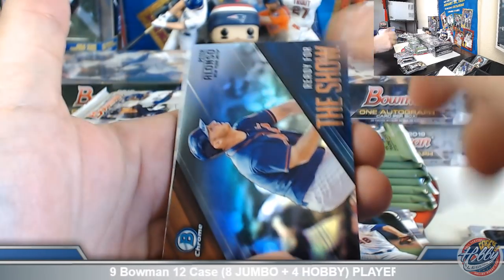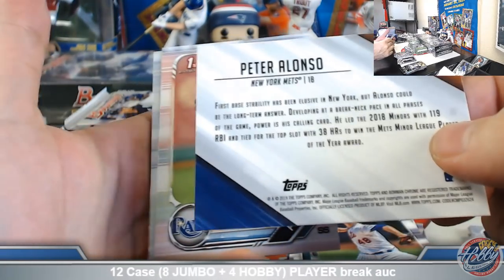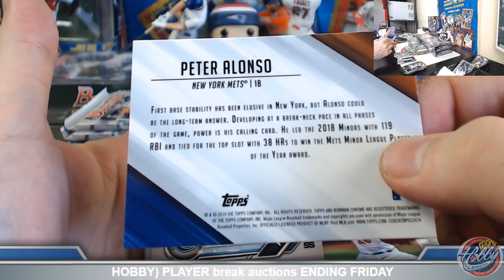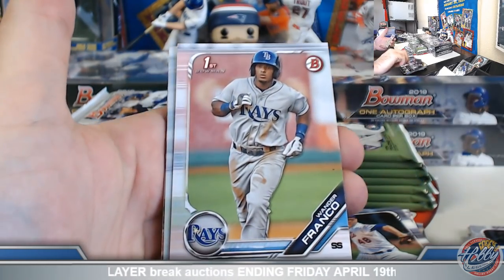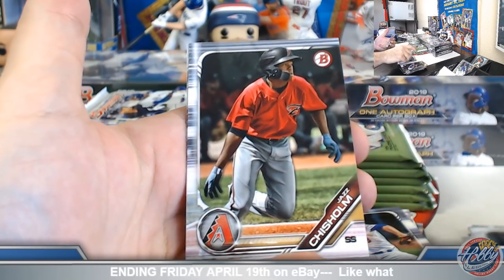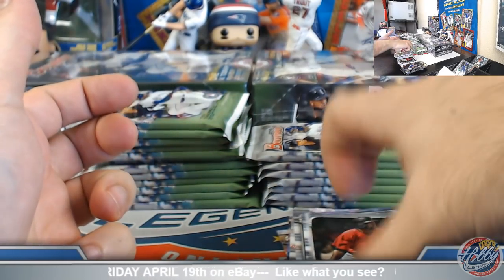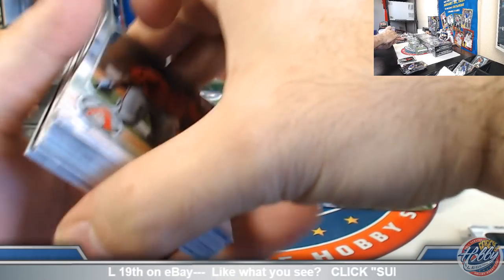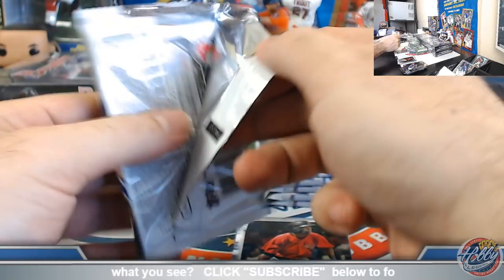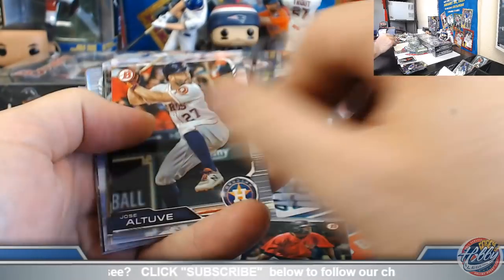Pete Alonso, ready for the show. Let's just see what they were forecasting here. Looks like it. Wander paper. Hang on to your paper, boys and girls, right? Paper and chrome to save them. You'd be surprised what they might turn into in a few years, especially if you keep them in good condition or get them graded, right?